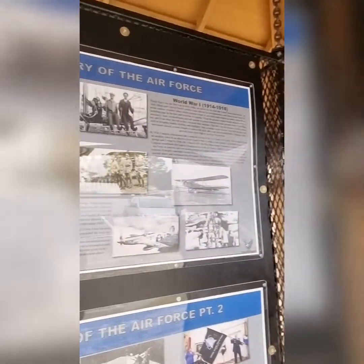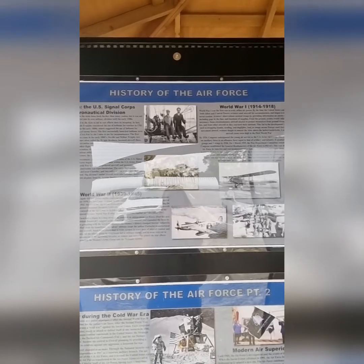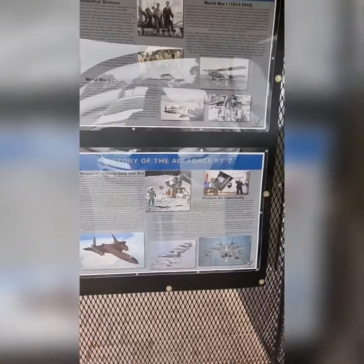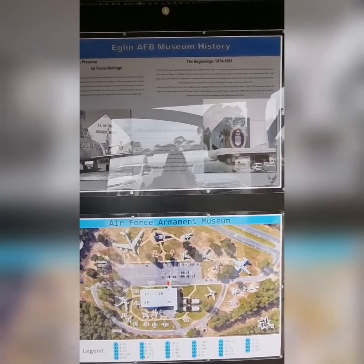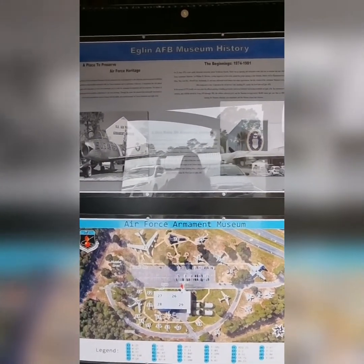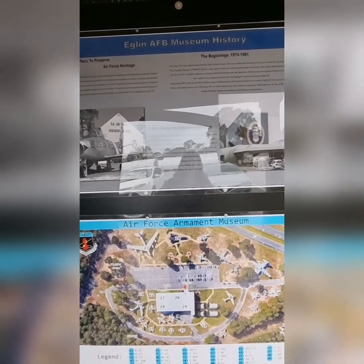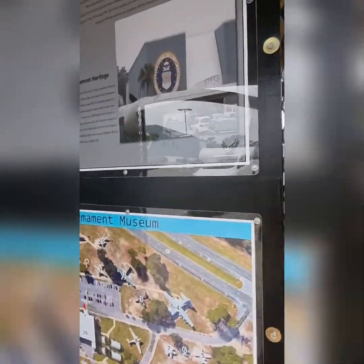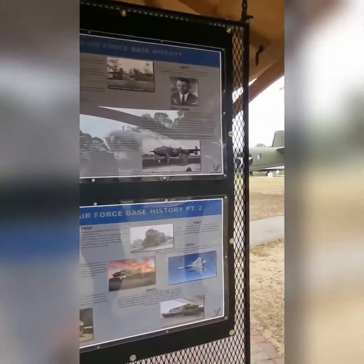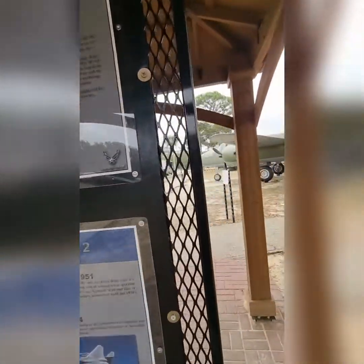Let me go back just in case you wanted to screenshot that. Maybe I was too fast. There's that one. And then there's that one. And then you come around and then here's those. This is how it's changed throughout the years for them to preserve the planes. There's that one. There's this one. I'm trying to get the glare off of it, but the glare is pretty bad. And then, oh, here's this. And then they have one over here. There's that.